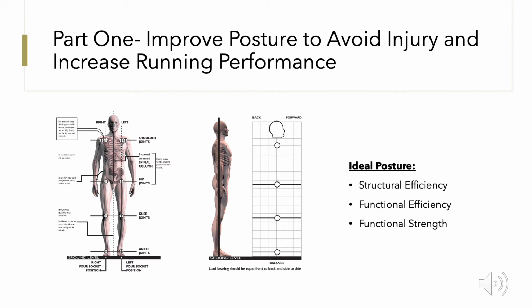So then moving into functional efficiency, that's where the movement aspect comes in. So if the structural efficiency or the integrity is there, then the functional efficiency in theory will also be efficient. And then moving on to functional strength. Functional strength is basically a result or the culmination of all these. So if the structural efficiency is off, it's most likely because of some of the functional strength being changed.